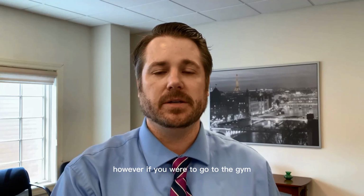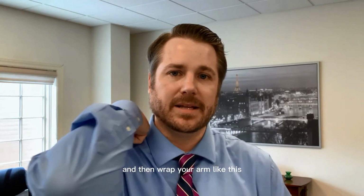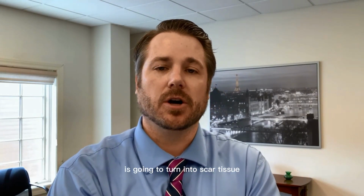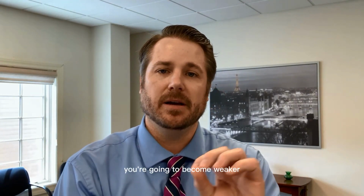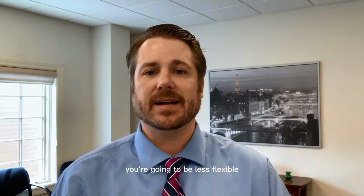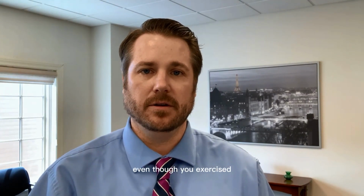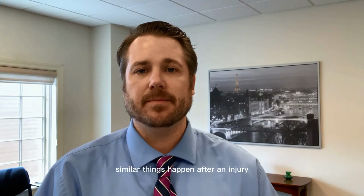However, if you were to go to the gym and do a bicep curl and then wrap your arm like this and leave it there for 3 weeks, that immature collagen is going to turn into scar tissue and adhesions. You're going to become weaker, you're going to be less flexible, and you're more prone to injury in the future. So you've actually made yourself worse even though you exercised. Similar things happen after an injury.